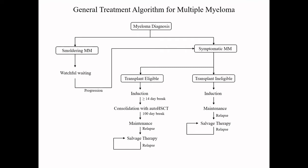Now, for patients who are transplant eligible, we would go down that middle tree there. And generally, there would be induction therapy using medication. That's a fancy word for first line, or the first therapy ever given to a patient. And that's usually done for 4 to 6 months, and then a stem cell transplant is done. That's where they collect stem cells, they kill them all off with high-dose chemotherapy, and then they reintroduce the stem cells into the bone marrow so that it can continue producing regular blood cells.